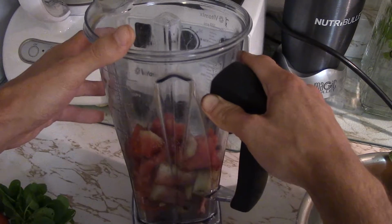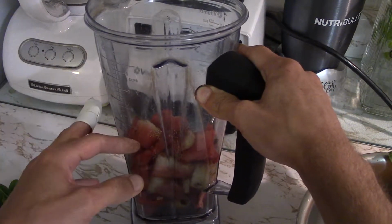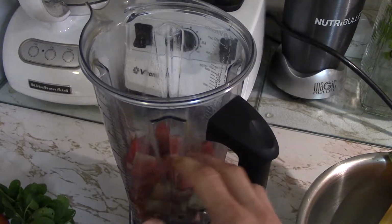So I have this leftover watermelon from the get-together that I had. It's been spiced with cinnamon and cacao, and I'm going to be blending this up in the Vitamix to make a smoothie. But I'm going to definitely make it special.